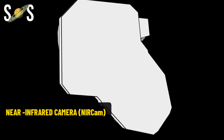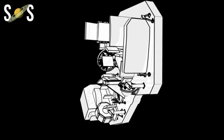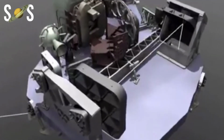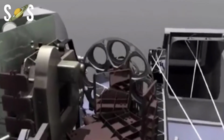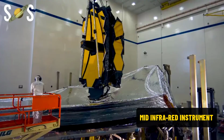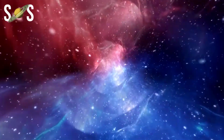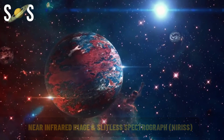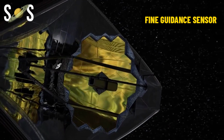Near-infrared camera: Webb's primary imager, will detect the earliest stars and galaxies that formed. Near-infrared spectrograph: this tool can use infrared information to inform scientists on physical properties, such as the chemical composition and temperature of galactic bodies. Mid-infrared instrument: this has both a camera and spectrograph that can detect objects in the mid-infrared electromagnetic region. Near-infrared imager and slitless spectrograph: this one's thought to be particularly useful in exoplanet detection. Fine guidance sensor: used for navigation.